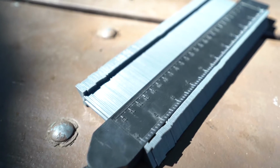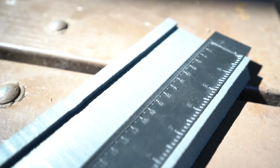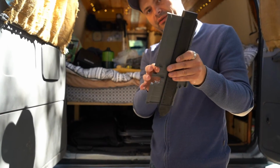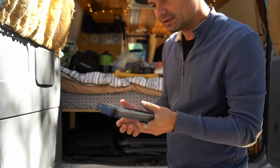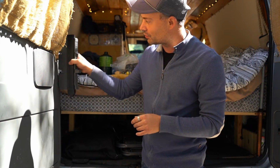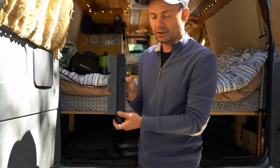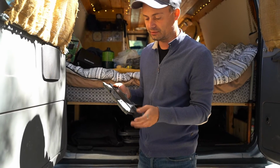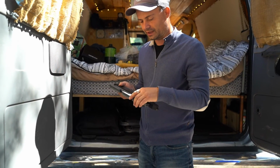So this is a kind of contour gauge, and what's nice about this is that it forms different shapes. Because the van doesn't have straight lines anywhere, this is a pretty cool tool to go off of, and then you can contour basically the lines that you need to go to. Very useful if you're building your own van.